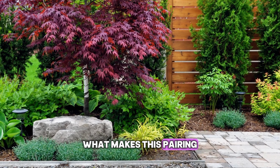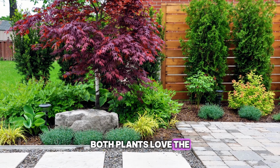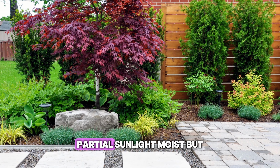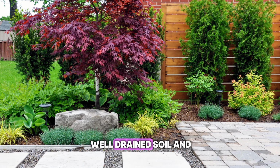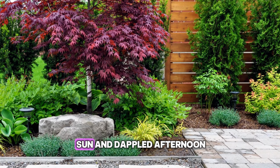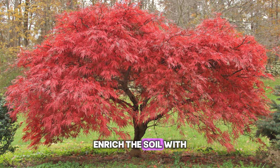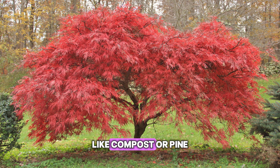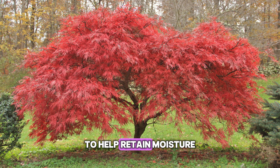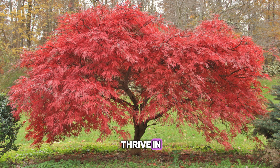What makes this pairing especially perfect is how compatible they are. Both plants love the same growing conditions: partial sunlight, moist but well-drained soil, and a touch of acidity. A spot with morning sun and dappled afternoon shade is ideal. Enrich the soil with organic matter like compost or pine bark mulch to help retain moisture and maintain that gentle acidity azaleas and maples thrive in.